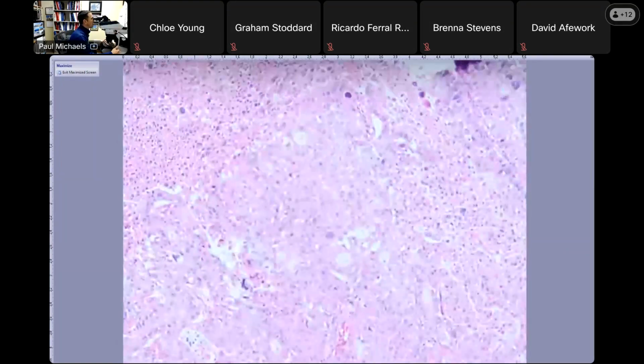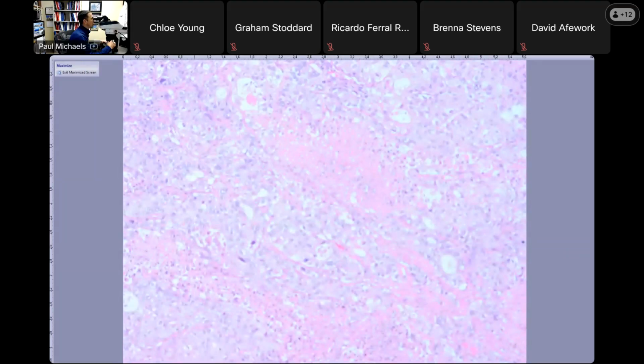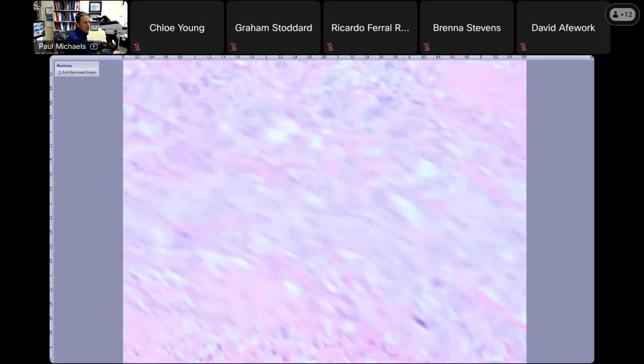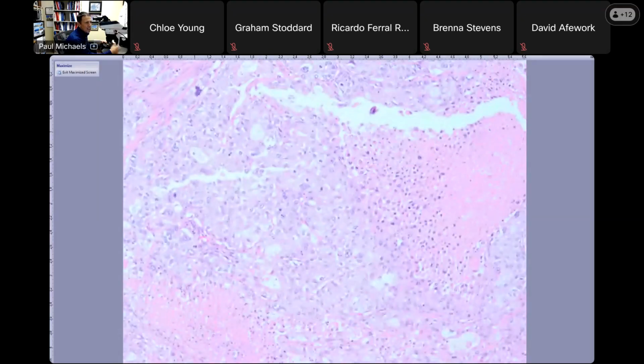So can collecting duct carcinomas. That's the other thing that should kind of tip you off, is to find neutrophils in the setting of a malignancy in the kidney. You want to think about collecting duct carcinoma. These are usually high grade. They often have a tubulopapillary appearance. This one is a little more solid.